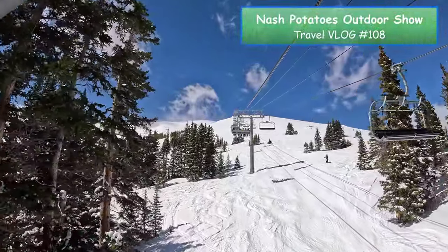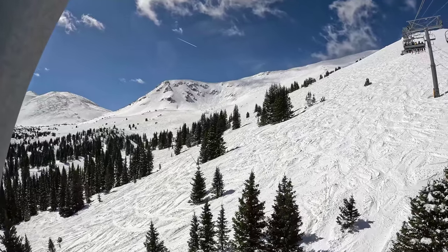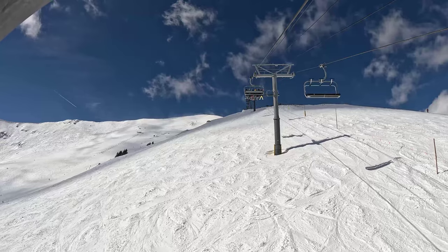Today, I'm skiing at Breckenridge Resort in Colorado. This first run is located at Peak 6. If you're not familiar with Peak 6, it's actually quite special for a multitude of reasons.